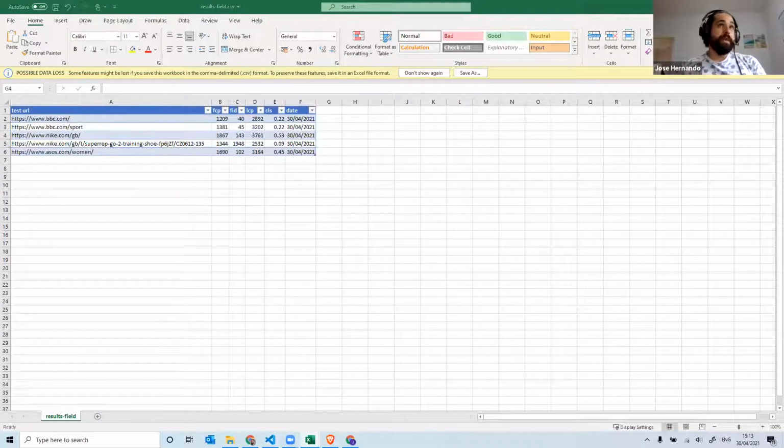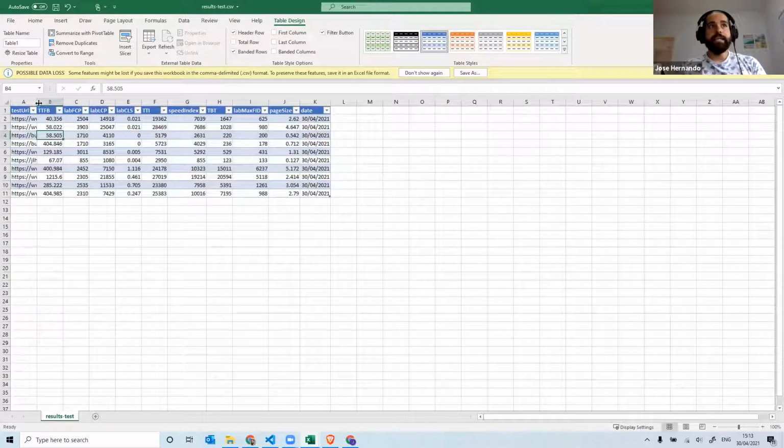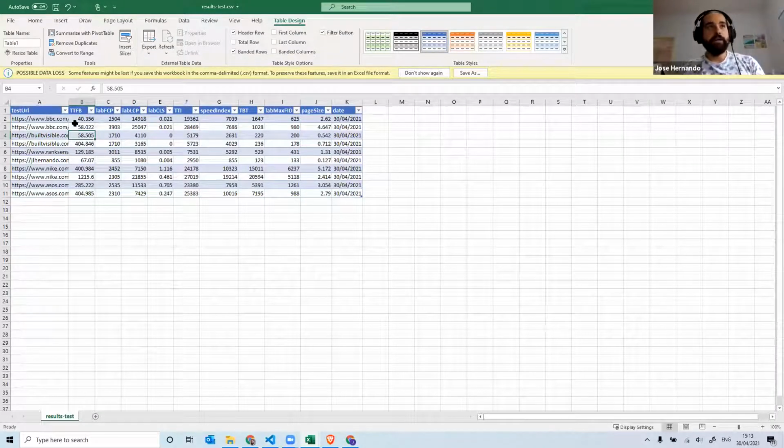And then you will also have the lab data, which is data from the API as well, by using Lighthouse. And in this case, the metrics that you can extract are time to first byte, first contentful paint, largest contentful paint, cumulative layout shift, time to interactive, speed index, total blocking time, max FID, and the page size of the website.